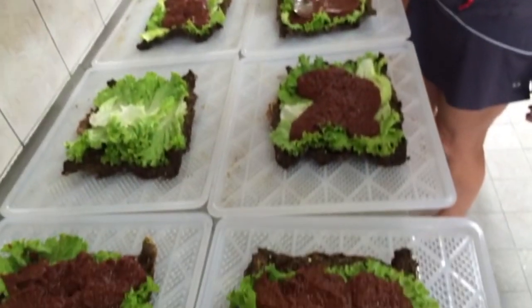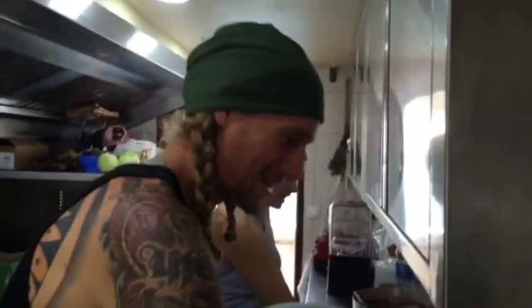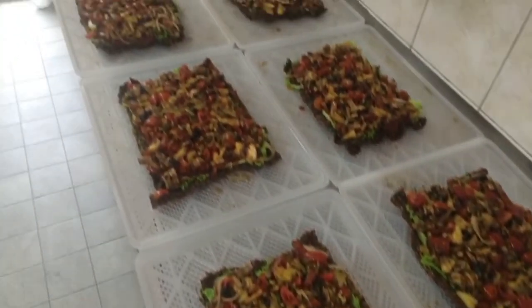Kitchen time, pizza time too. Look at this. Oh, it just looks so amazing. It's a party. Chris is the master. Ooh, time to put them back in the dehydrator. Oh, just one more angle.